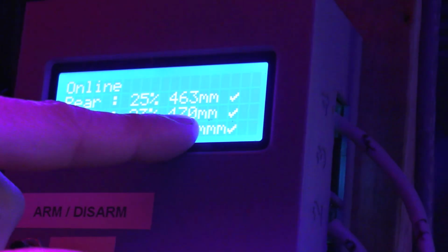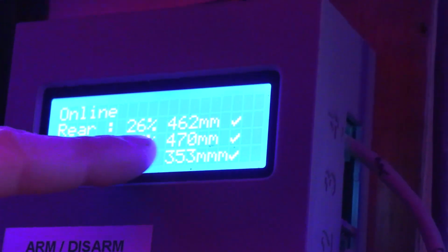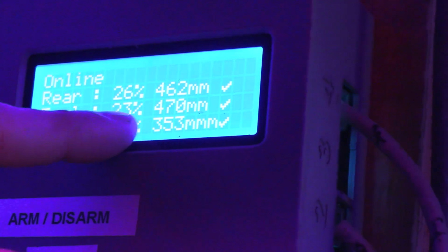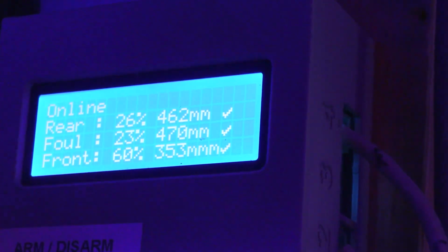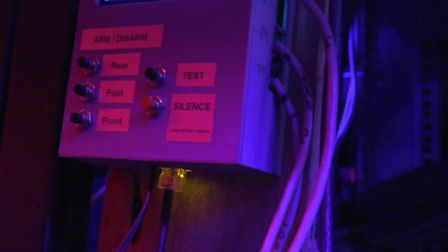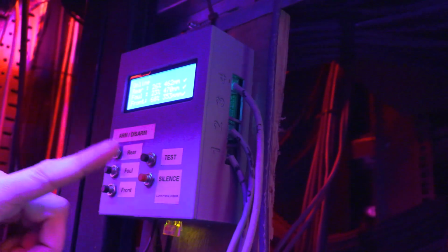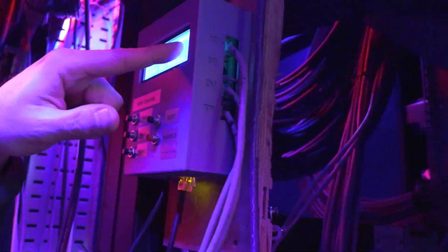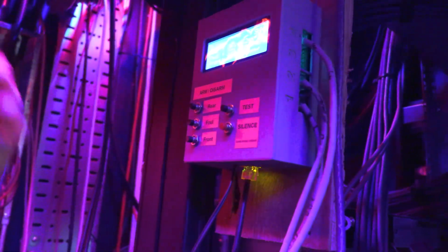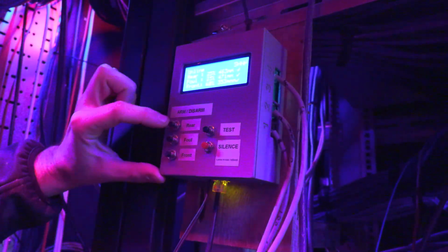The millimeter reading is the actual distance from the sensor to the water surface. And what I've done is I've converted that into a percentage full, just by calibrating it. The building regs also require you to have a test button. So I can press the test button, and it does test it. When the alarms go off, you can press the silence button as well. It says shh there, and that lasts for 30 seconds, but it will come back on again. And you can actually arm or disarm the alarm for each one of these.